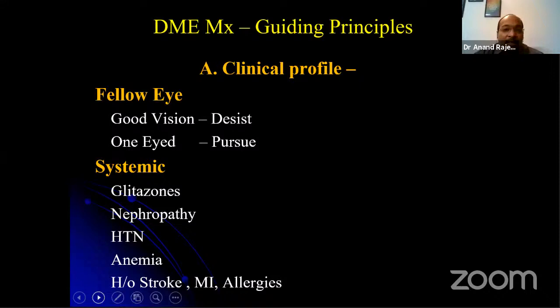One should also look at the fellow eye. I think that's important. If the fellow eye has good vision, then again, desist from a very aggressive treatment regimen. With one eye, you might pursue a more aggressive regimen. Systemic factors, glitazones, like Rajiv mentioned, can promote macular edema. Need to watch out for nephropathy, hypertension, anemia, stroke, myocardial infarction, allergies.